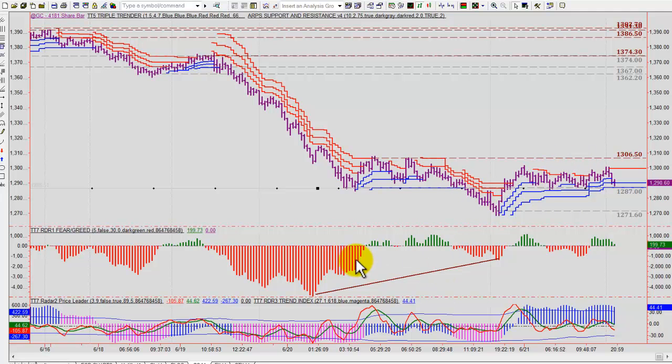But the interesting thing is that on this second test, we got this beautiful bullish divergence with Radar 1 fear greed. Notice how weak the selling was on this last little thrust down here. And here the buying and selling is kind of vacillating back and forth. It looks like a pretty even tug of war.